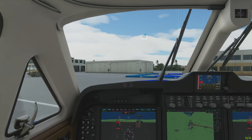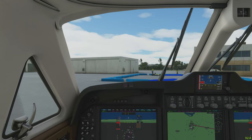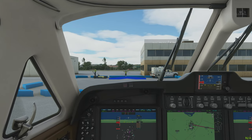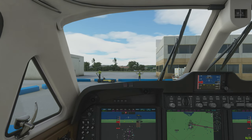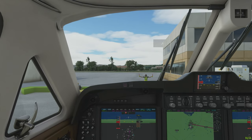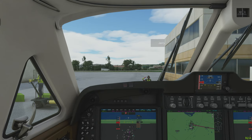See if I can make a nice, clean entrance into the parking spot. A little herky-jerky. At some point my experience in flying will be enough that I could have comfortable passengers. It'd be nice if they let you have some kind of simulated passengers in the back. Alright, I think that's good enough.